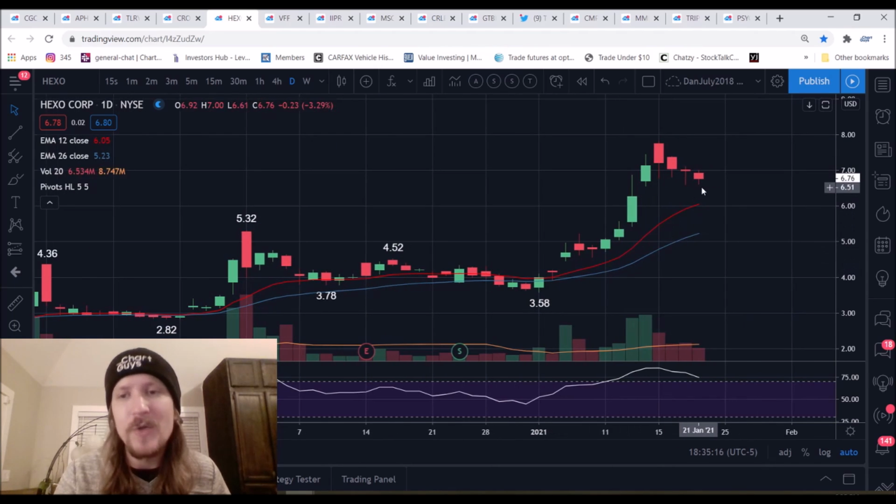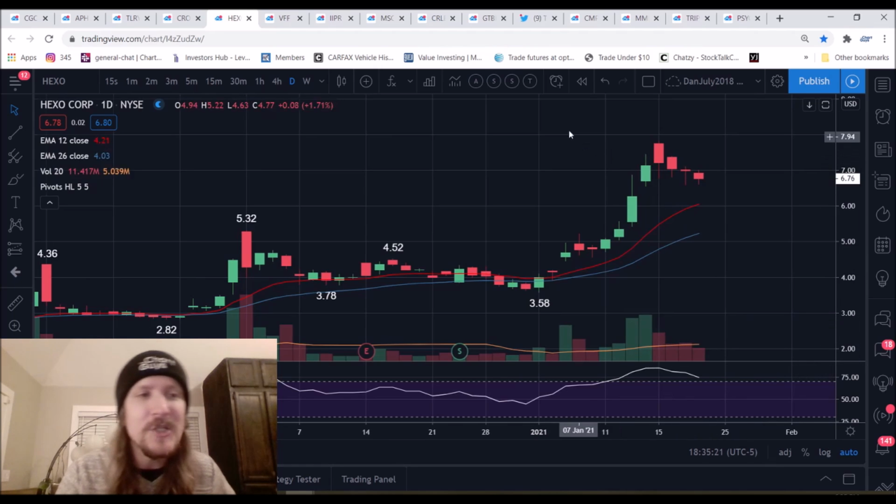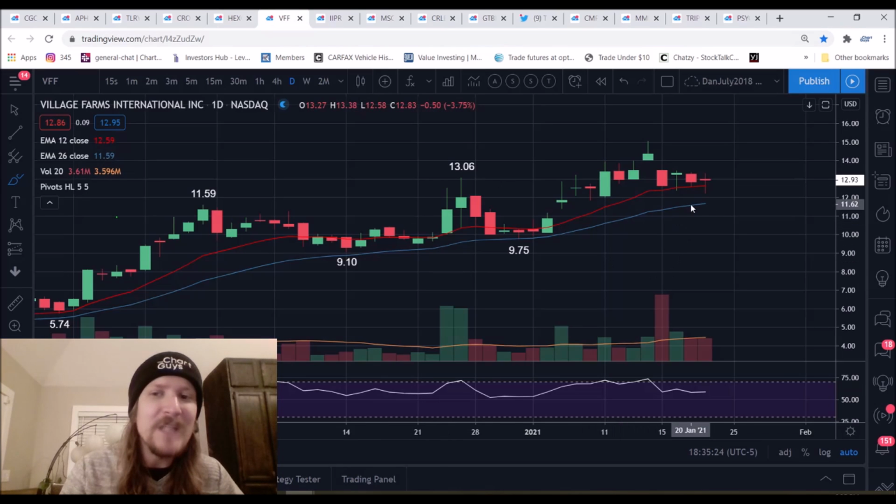And the daily EMA 12 support is catching up. Bull volume on the way up. Lower bear volume on the consolidation. No red flags. VFF is a little bit different.